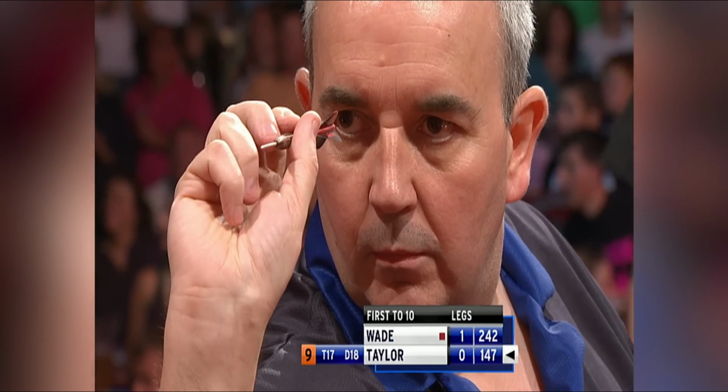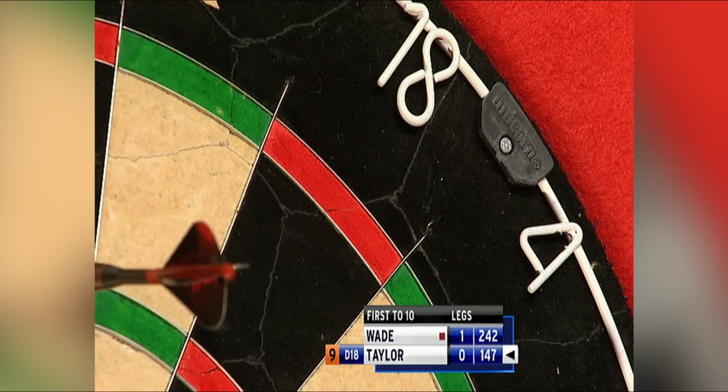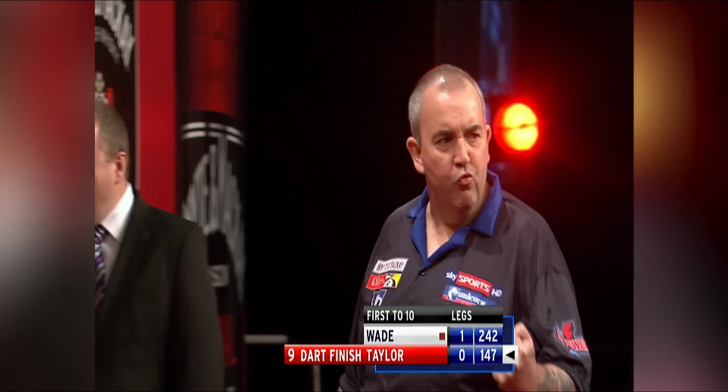During the 2010 Premier League final, Taylor threw a 9-darter against James Wade. That would normally be the greatest moment of the match. Then, Taylor decided to do it again. For the first time in darting history.